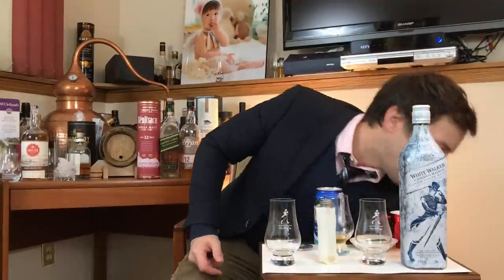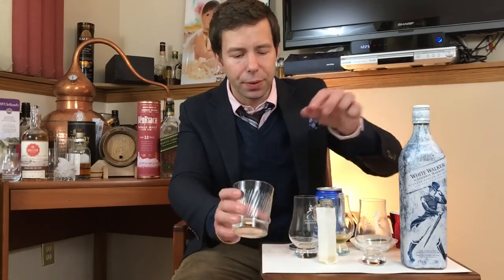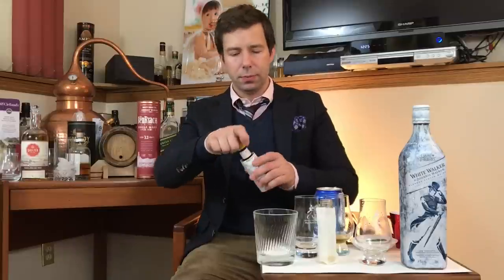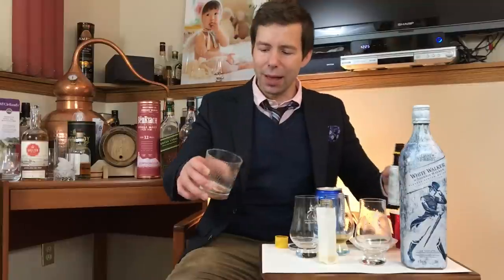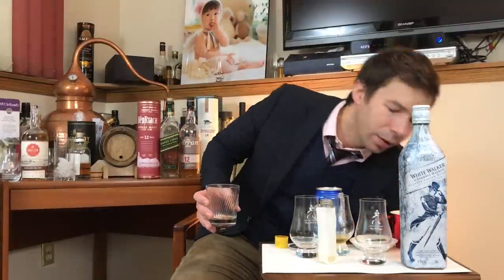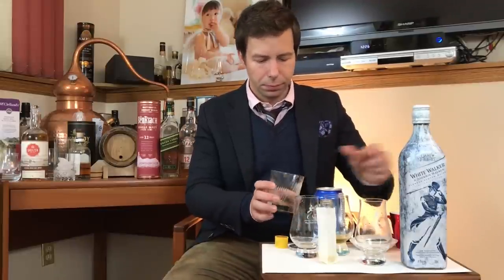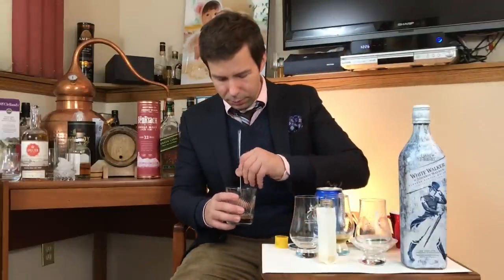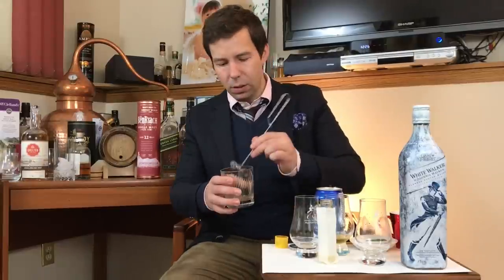And then we're also gonna try to make an old fashioned. So I've got a bit of sugar in there. I'm gonna add a couple dashes of Angostura bitters. Couple of drops, maybe there, that should be about good. Not that many, just a little bit. Add a little bit of water. Maybe a little bit more. And I'm gonna use this as my muddler. Muddle, muddle, muddle. All right.